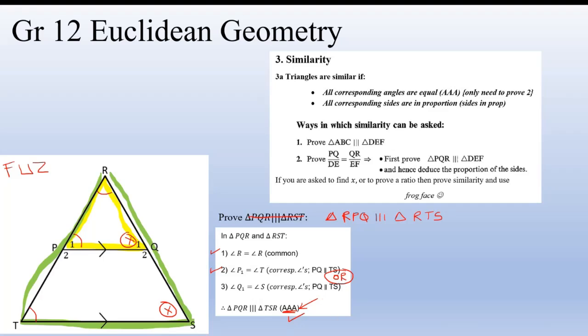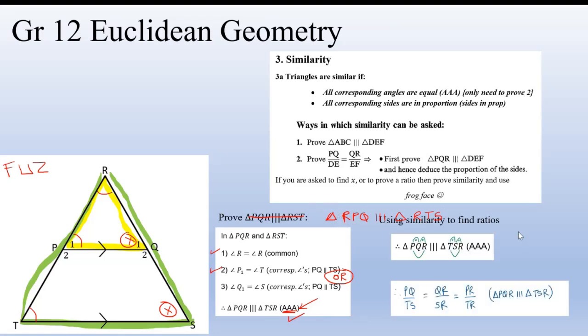The other thing that you can grab, and this is my favorite part, is that we can use similarity to find ratios. And I call this frog face. I don't know if any of you have heard of this before. Once we have our triangles that are similar, we can find the ratios from them. And that's why it's so important that your order is correct. If your order is correct, we can do frog face. And my matrics always laugh at me because I insist on drawing a little froggy on every single similarity that I've got because it really helps me remember. So I hope you see there's these little eyeballs and there's the little frog face.